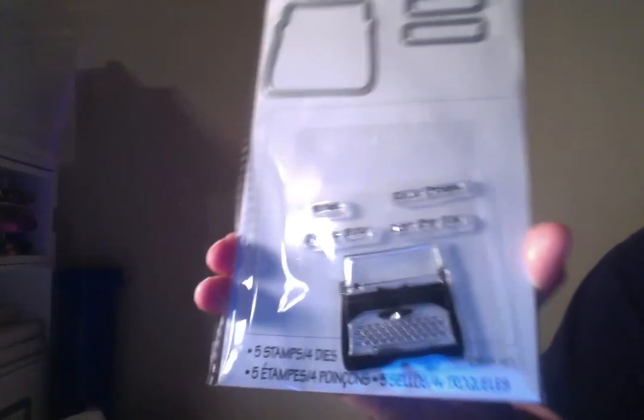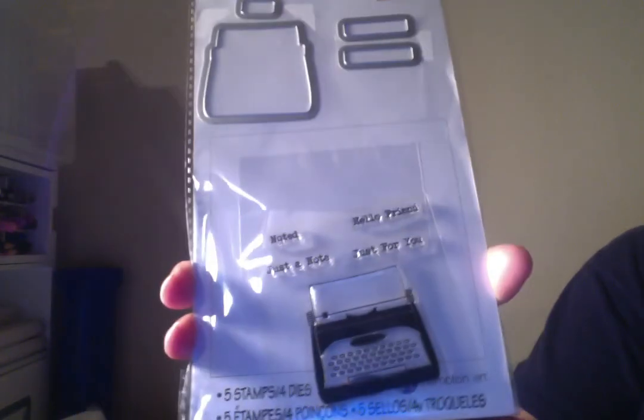Then they had a couple, oops, my stuff falling down. Clearance on a couple of little dies. Some thin framelits by Sizzix. This was on clearance for $8.99. We've seen that before, the little typewriter. It says noted, just a note, just for you, hello friend. And then the die is at the top.